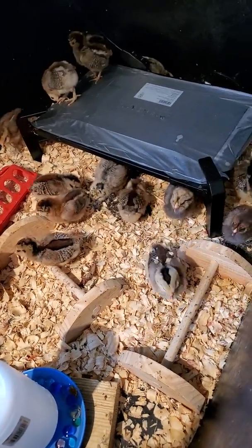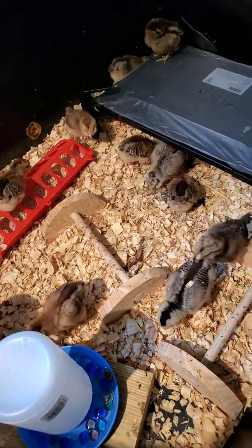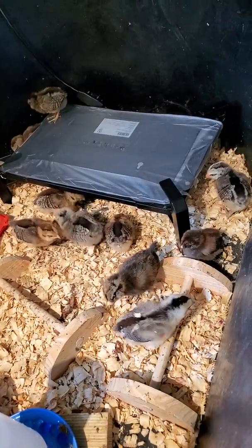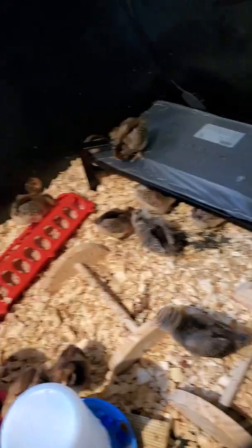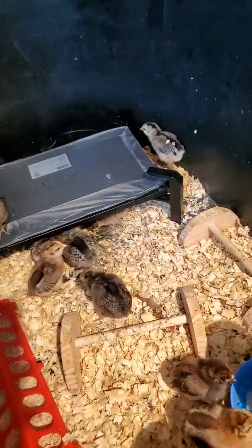I can't wait until they're old enough to eat regular scraps because I have 2 kids that we are forever trying to get to clean their plate, and they always leave something. And we will have all these wonderful chickens that will be able to clean their plates, eat up our leftovers so we are not wasting anything.